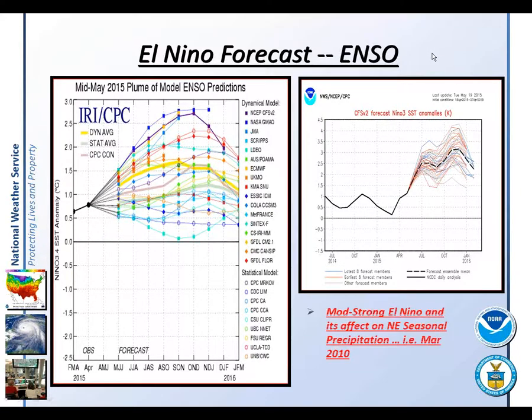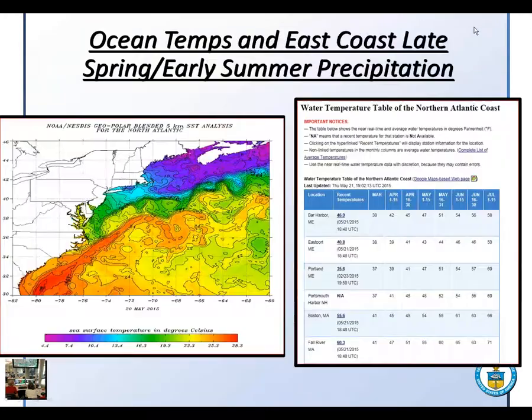And why is this a concern for us? Because we really think it affects the northeastern U.S. seasonal precipitation. We look at March 2010 as a moderate to moderately strong El Nino. So with people out at UCAR, Dave Valley and myself are looking at precip data and all the past moderate to strong El Ninos to see what that suggests as a seasonal type heavy precip event, anywhere from late fall into the spring. And also the effect on hurricane development in the main source region this year could be limited due to a stronger El Nino.